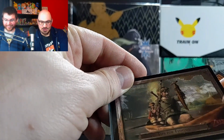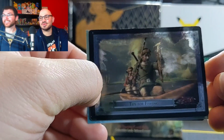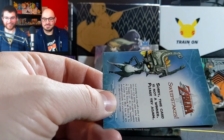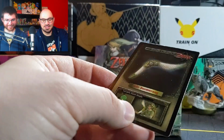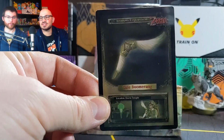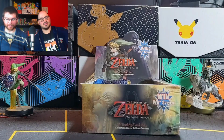And then what is the rare? Ooh, Link Fishing. Tips for fishing. Oh, but we got Link on. Yeah. Well, we had him on the pumpkin one too, I guess, but still that's a nice close up. Nice pull there. Unfortunately, we did not win. And the Gale Boomerang. Yeah. One of the cooler boomerangs in Zelda, in my opinion. I agree. All right, that was pack 8.